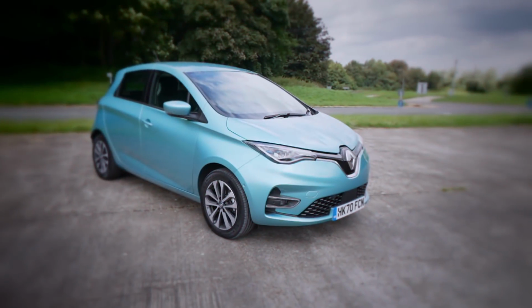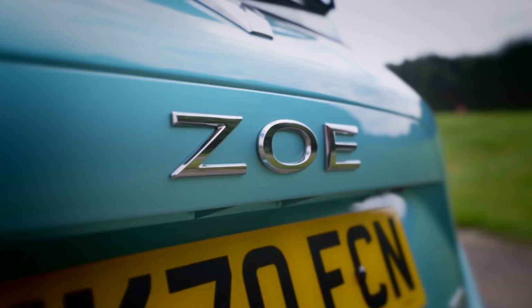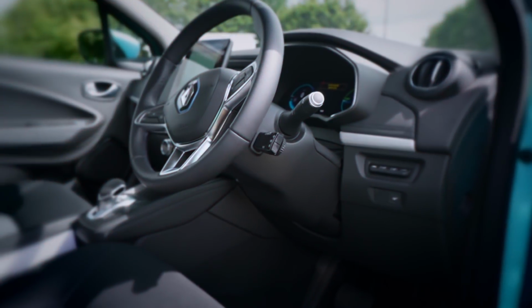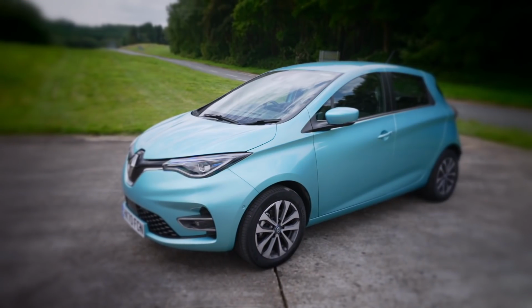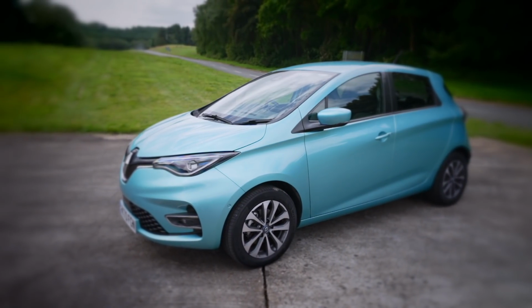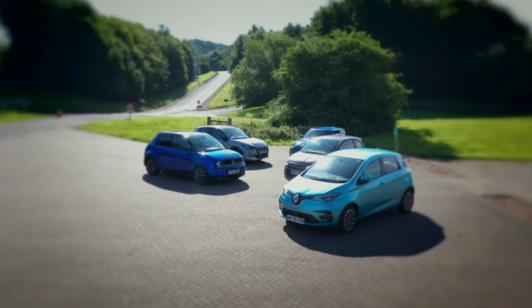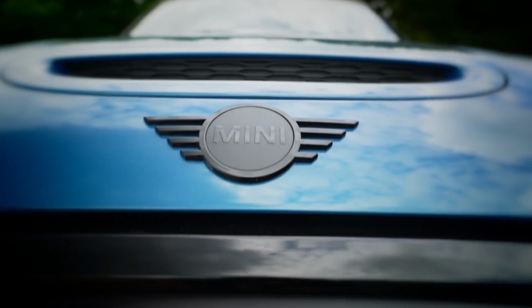Renault Zoe was originally launched in 2012 as an electric alternative to the Clio, and it's been in a class of its own ever since. With no other super mini-sized electric cars on the market, the Zoe has gone on to sell well over 250,000 units. But everything changed in 2019 when a bunch of other car makers crashed the Zoe's party.